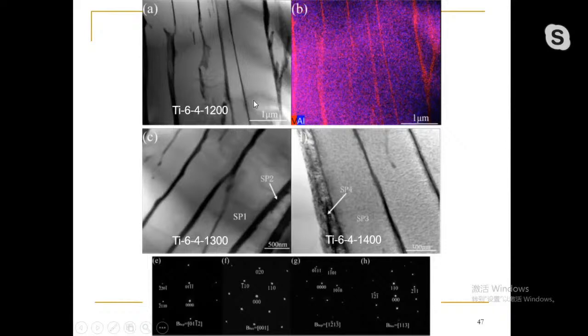When we see lamellar, it's really the alpha phase, the bright one: alpha phase, alpha phase, alpha phase. And they tend to have the same crystallographic orientation. But there's a layer of beta in between these layers of alpha, called alpha lamina. So we have a thin layer of beta.